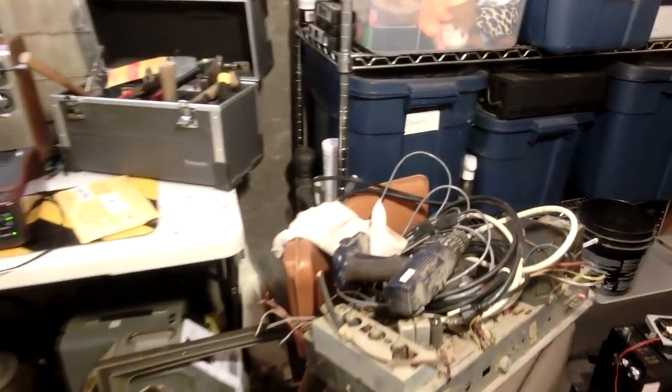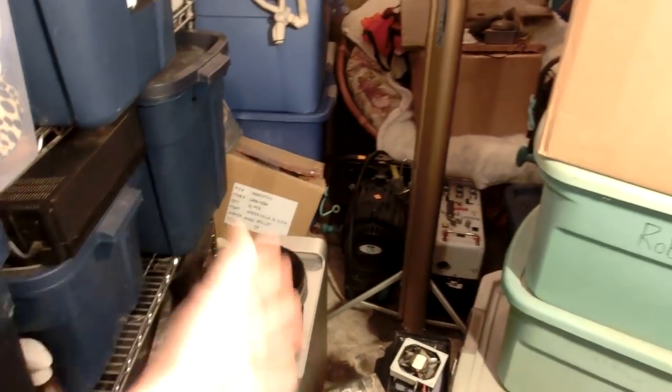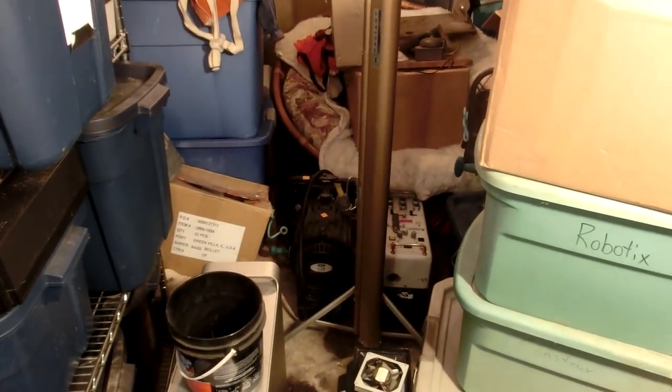And I just have a general amount of clutter that's kind of accumulated after doing a lot of videos and haven't been spending enough time down here organizing everything.